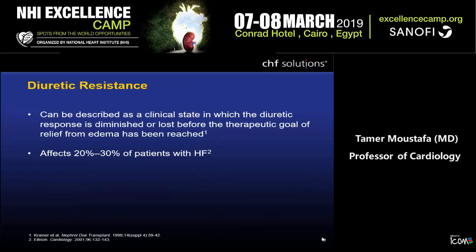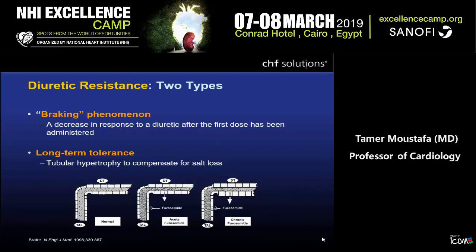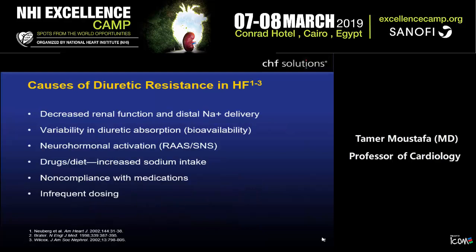So what is the definition of diuretic resistance? We can describe it as a clinical state in which a diuretic response is diminished or lost before the therapeutic goal of relief from edema has been reached. It's about 20 to 30% of our heart failure patients. We have two types: the braking phenomenon, which is a decrease in the response to a diuretic after the first dose has been administered, and long-term tolerance. This is due to tubular hypertrophy to compensate for salt loss. I think we covered tubular hypertrophy and salt loss in the first lecture. What are the causes? Decreased renal function and distal sodium delivery, variability in diuretic absorption, activation of RAS and SNS, drugs and diet, especially high sodium content, non-compliance with medication, and infrequent dosing.